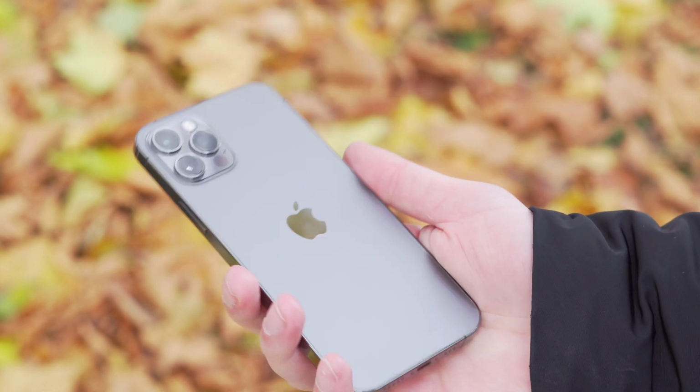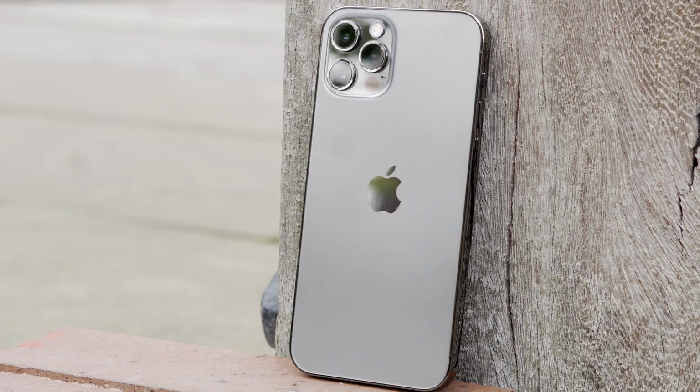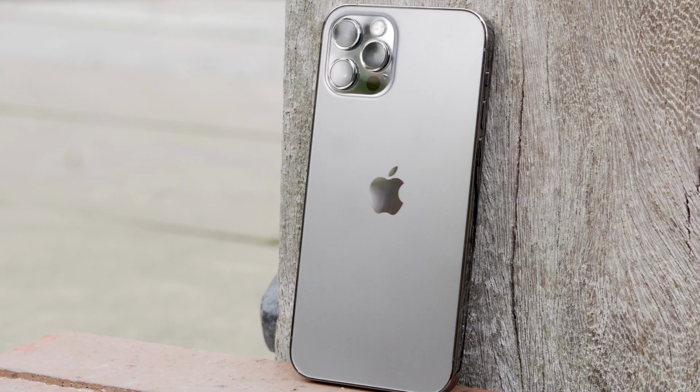This is the iPhone 12 Pro. I've had the iPhone 12 Pro for just about a week, and these are my thoughts on using it for that week. And the one thing I want to get into straight away is the design of this new phone.